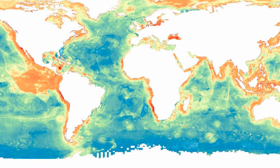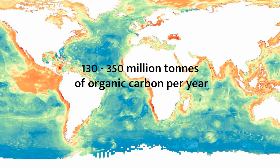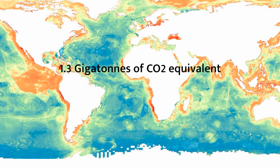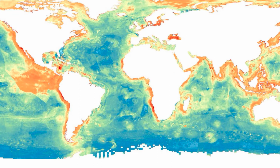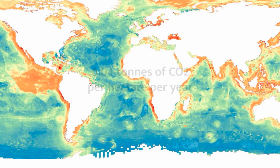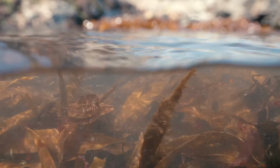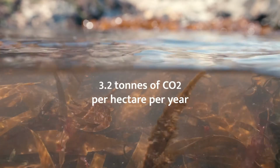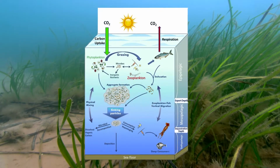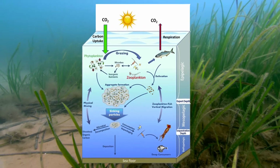Global estimates of sequestration rates are in the range of around 130 to 350 million tonnes of organic carbon per year, which is equal to up to 1.3 gigatons of CO2 equivalent. This is an average of only 0.04 tonnes of CO2 per hectare per year. However, dependent on the environmental settings, local sequestration rates can reach up to and above 3.2 tonnes of CO2 per hectare per year. The sequestration of carbon in seabed sediments requires a healthy functioning ecosystem at a whole seascape scale.